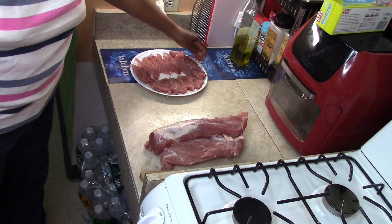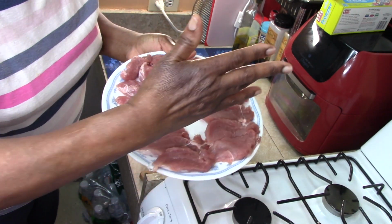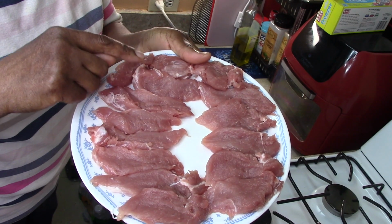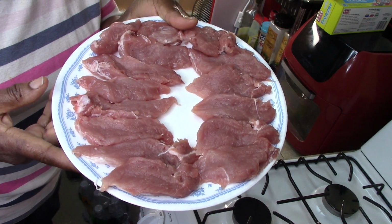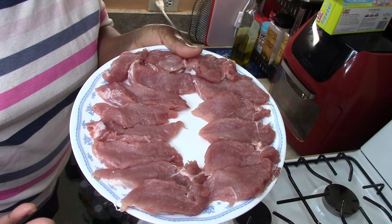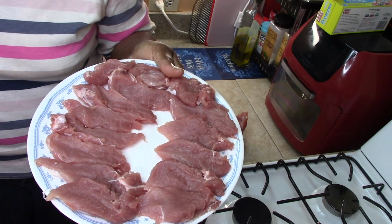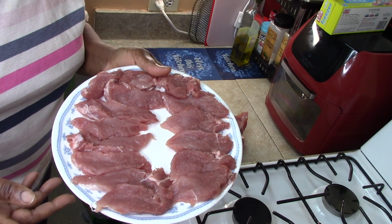Okay, I brought you back because I decided to cut up 1. I cut it not straight across, but at an angle. Okay, and I got 1, 2, 3, 4, 5, 6, 7, 8, 9, 10, 11, 12, 13, 14 pieces out of 1. You see what I'm talking about? Now you can clearly see how you can stretch a meal dramatically. This is for $2.90, right?